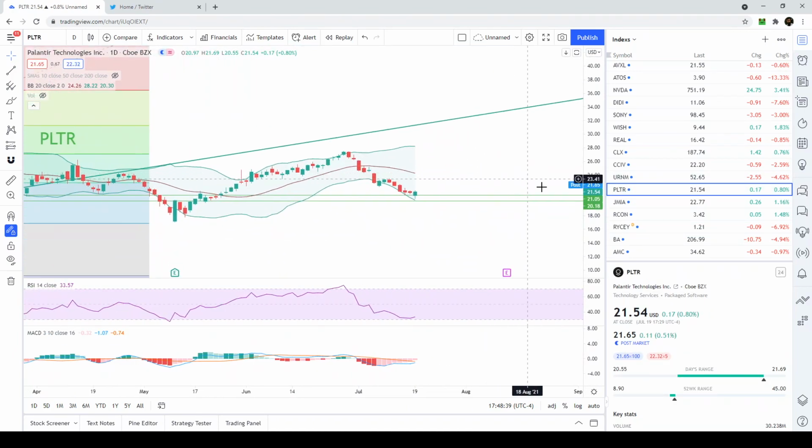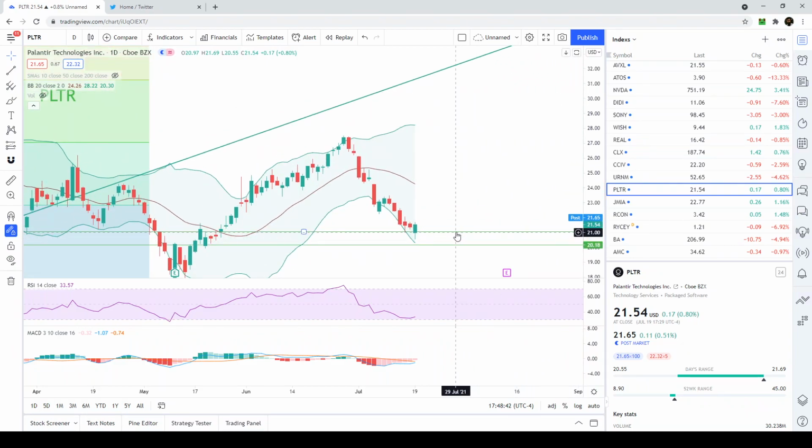PLTR. So PLTR bounced off a very important level of support today at 21. So we crossed above 21. We closed at 21.50. Very nice move here for PLTR. The MACD is moving upward. The RSI is moving upward. The price is moving upward. So, overall, it's a pretty nice setup.